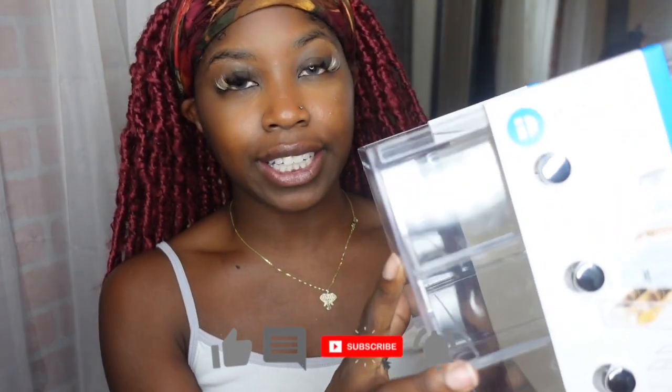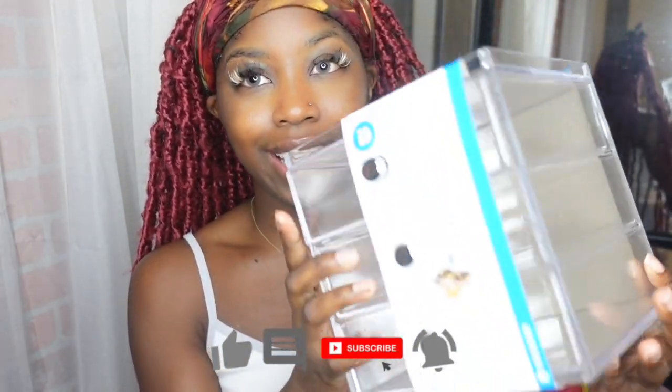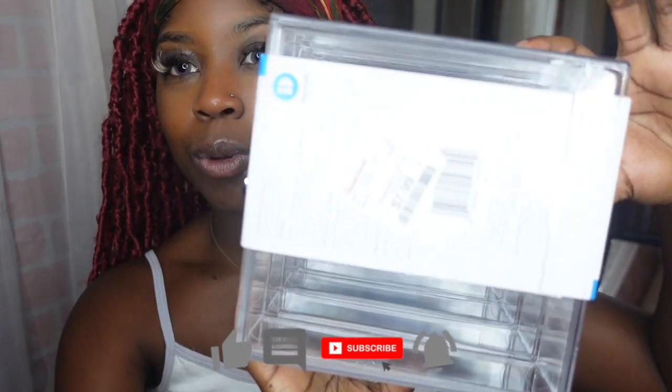Alright guys, so I actually took a little nap break, but I'm back at it again. When I woke up, I drove over to Home Goods real quick and picked up these 2 organizers. This one is an iDesign, a 3-drawer clear acrylic organizer. It was only $7.99. This is why I love Home Goods, y'all.